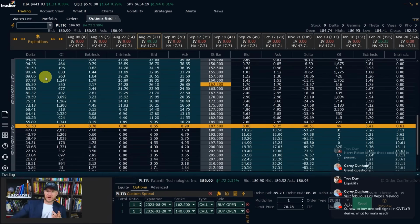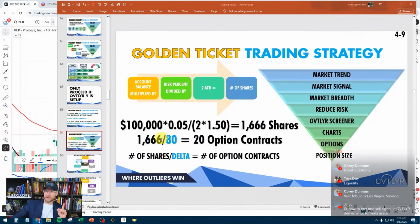Delta is actually really cool, it measures a lot of different things. If you see one that's a 50 delta, that means there's a 50-50 chance that it's going to be in the money at expiration. So delta represents the number of shares. One share is one delta. The delta also represents how likely it is to be in the money at expiration. And delta also represents the change in the option price for every $1 change in the stock. So a delta of 85 in this case means that for every $1 change in Palantir, this option price will go up by 85 cents. Pretty cool, right? Now, my wheelhouse is 80.